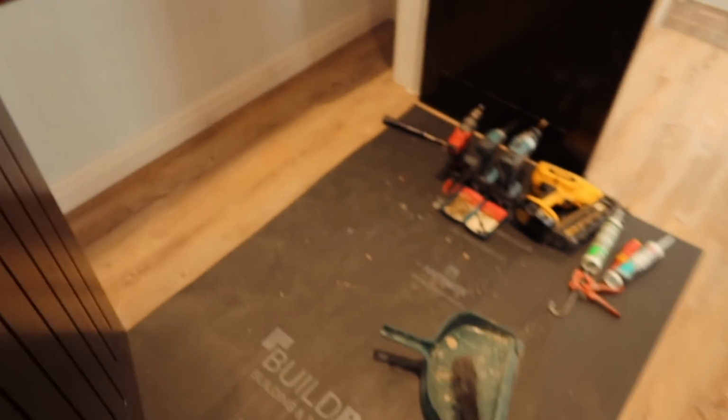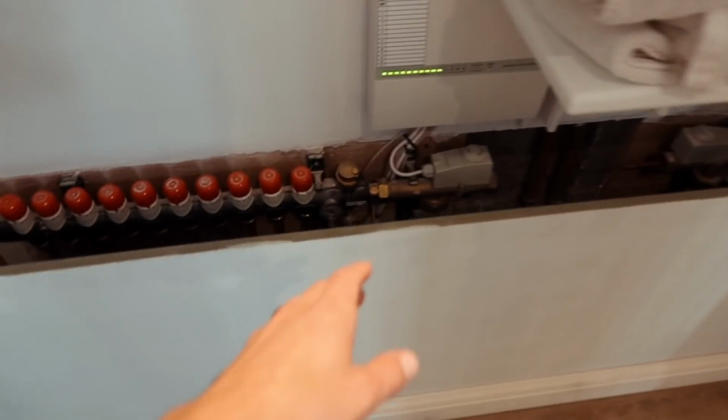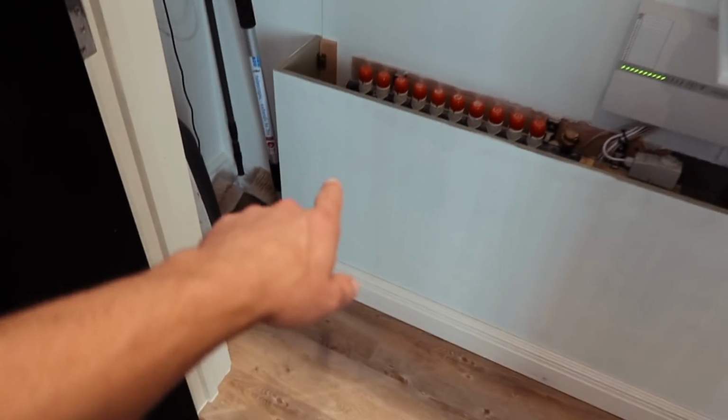I'll show you actually. Take a spin around. All the floor protection down. And right here, the operation has begun. So this is actually going to be a removable panel, so we can still access all of the running gear for the manifolds should anything go wrong. And he's just started to wrap a skirting around the front of it just to make it a little bit more decorative.